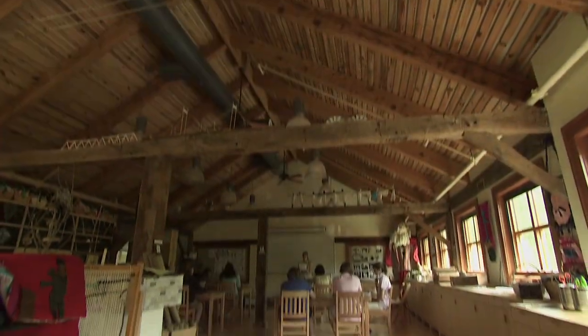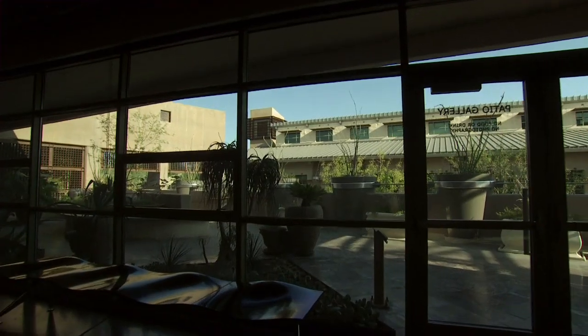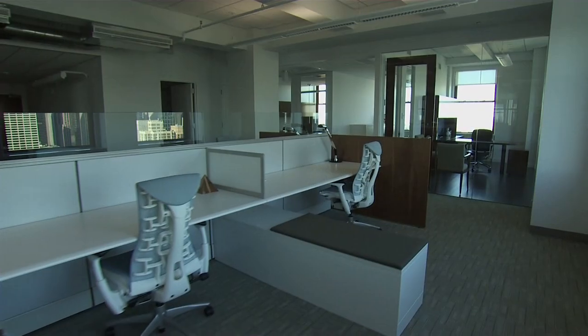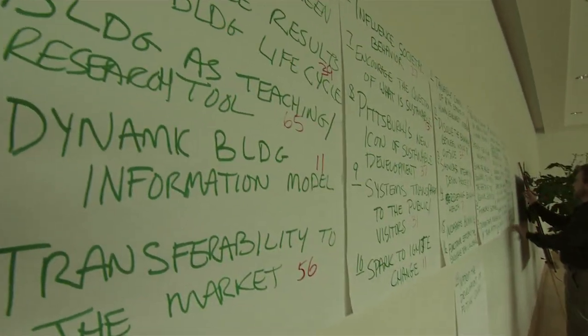One of my favorite Einstein quotes is the definition of insanity, right? It's doing the same thing over and over, but expecting different results. So if we expect buildings to perform significantly better, we need to change the process by which you put them together. In a collaborative design process, you need to and you want to understand each other's disciplines.